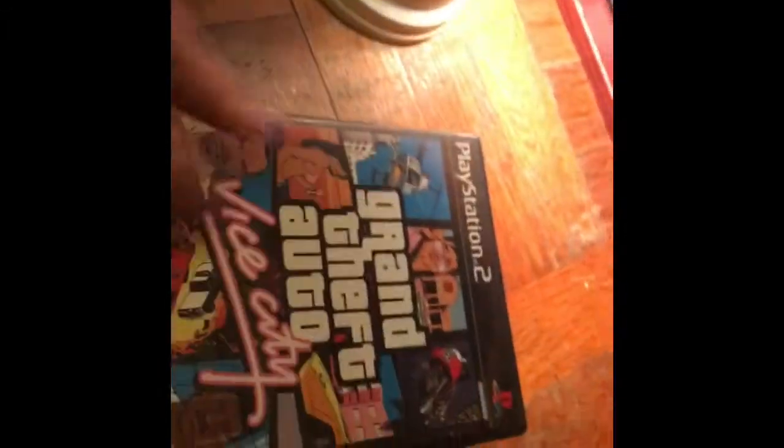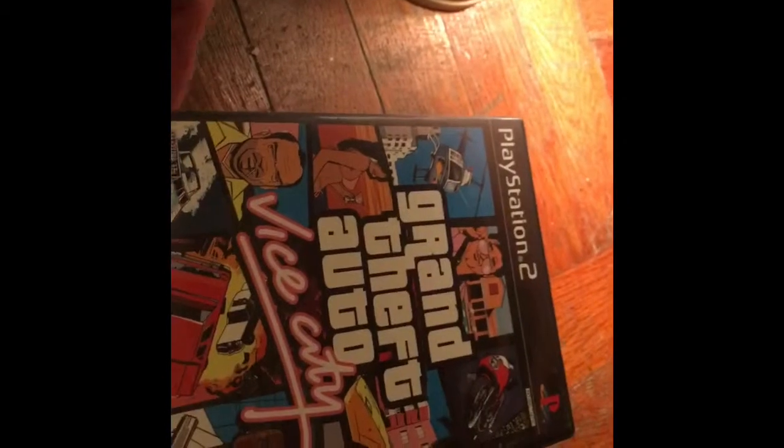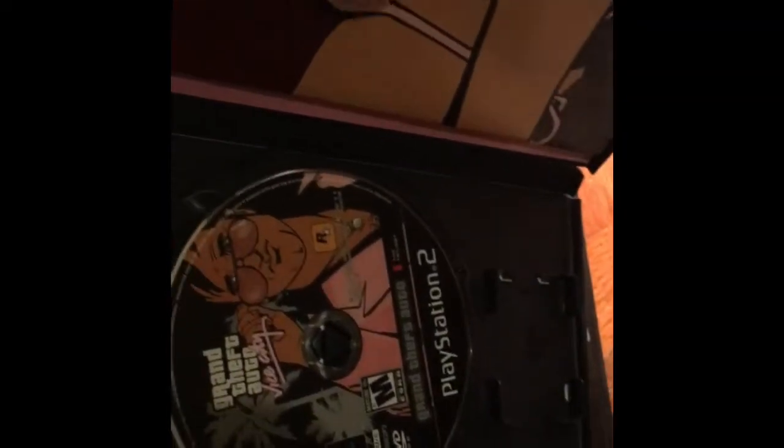Vice City. I believe I bought this with the trilogy, so I know the box of the trilogy is with the map. Very cool maps that they give you. I mean, posters and maps and the game.